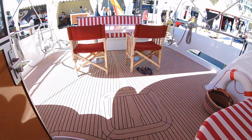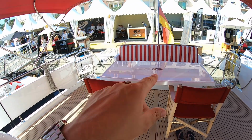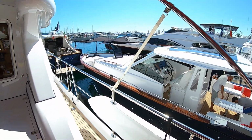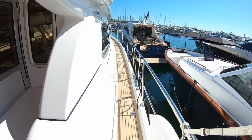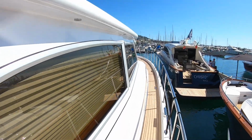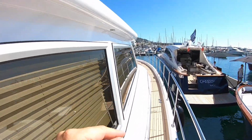Right, back out into the cockpit. There's a crew area down the back, but this boat doesn't have it because it is completely owner operated, so they just have that as a storage area. Again, very much personal choice. But we'll head down the front. We'll put these lights underneath here. This must look great at night.